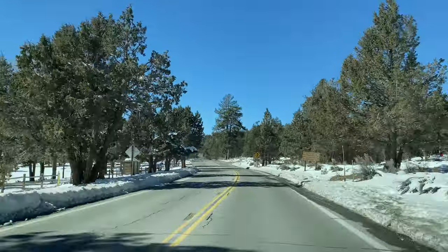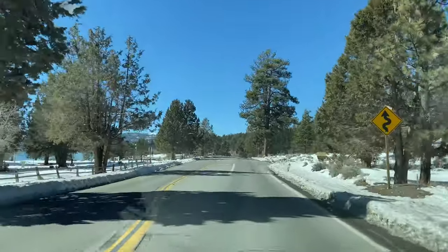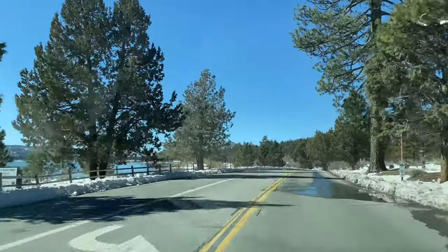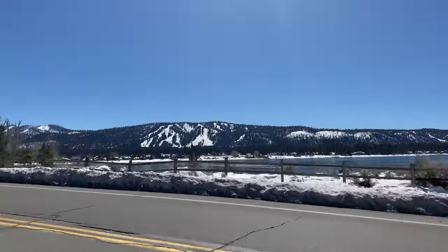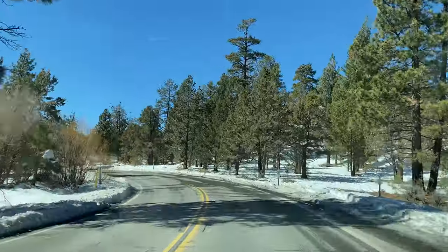And again, keep your eyes on the roads. Showing you some of our main roads all around town. And some of the best views of the ski resorts like this one. It really is gorgeous.